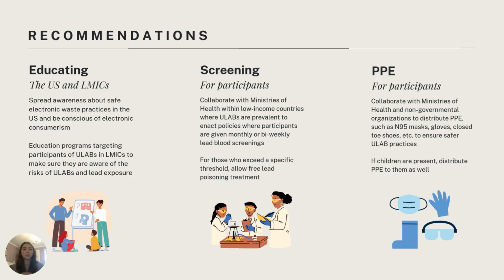Second, free screenings for people who do participate in ULABs, to check their blood either monthly or bi-monthly to ensure that their blood lead levels are not exceeding a certain threshold. And lastly, distributing PPE for any participant: goggles, masks, closed-toed shoes, gloves, and collaborating with the ministries of health and non-governmental organizations again to distribute these.